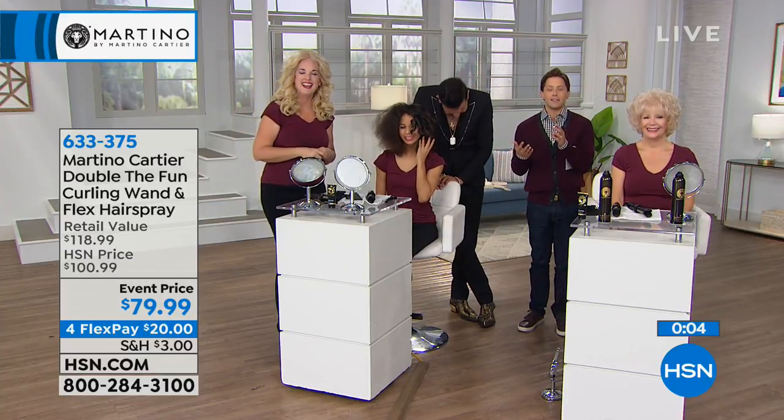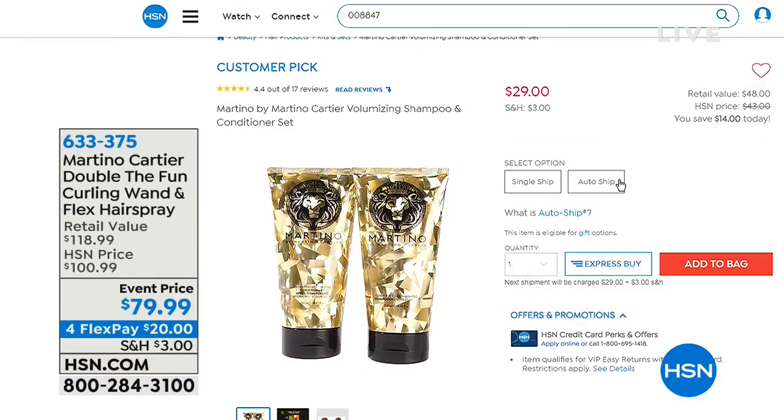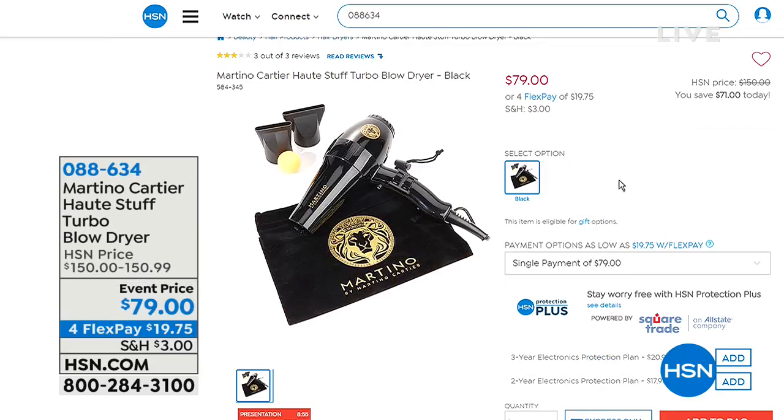So there's a shampoo and conditioner duo. You're getting full-size shampoo and conditioner for $29. You can get single ship or auto ship. It's never been $29 before. That's $19 off the retail price, basically $10 off each one. And if you have thin, fine hair and you want volume, condition first and then shampoo, and you will fall in love with it, I promise. That's a cool little trick. Then he's got this great styling pomade. It's $10, and we're gonna air the pomade in a moment.